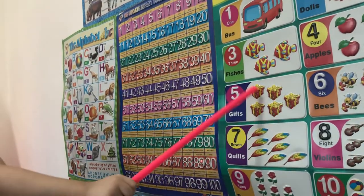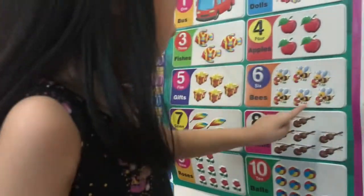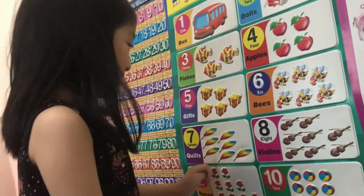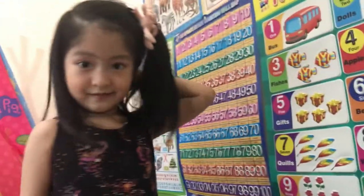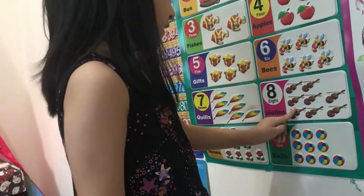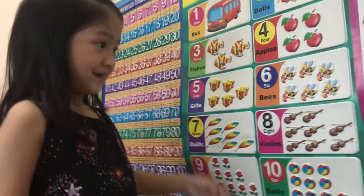One, two, three, four, five. How many present? Five. Oh, count the bees. How many bees do we have? Six. Okay, count the feathers. One, two, three, four, five, six, seven. How many feathers? Seven. Okay, count the violin. One, two, three, four, five, six, seven, eight. How many? Eight. Oh, count the roses.